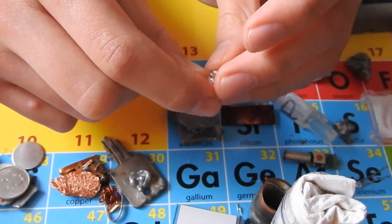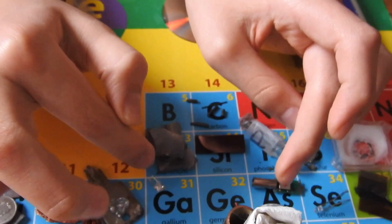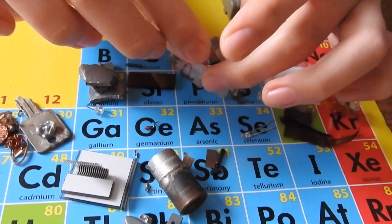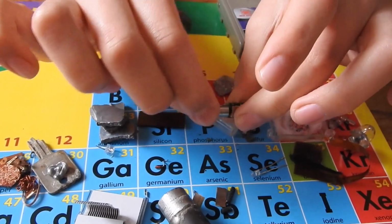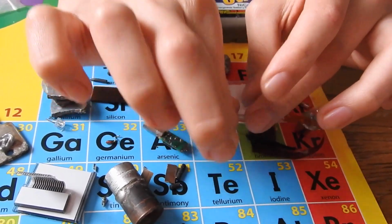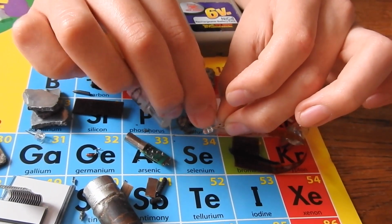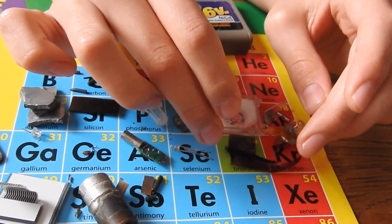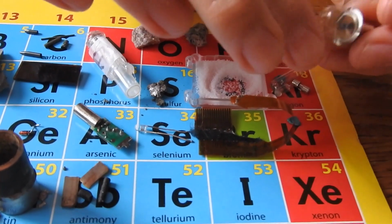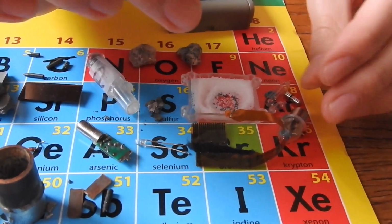Gallium is an LED because they use it to coat the pieces of metal inside of here. Same thing for selenium over here. For arsenic, I just use a laser pointer, which does contain atoms of arsenic to make the color. Selenium is the same thing I used for gallium. It's an LED because it's coated with selenium. Bromine is brominated film, and krypton is a light bulb from a flashlight, which does contain krypton and argon.